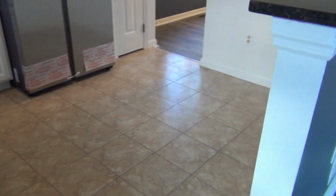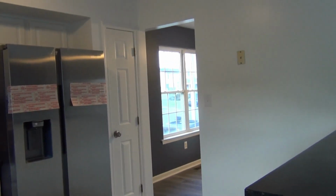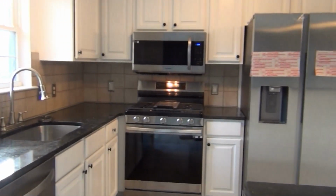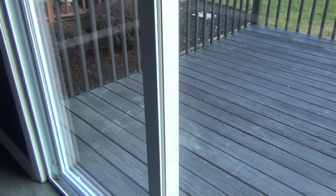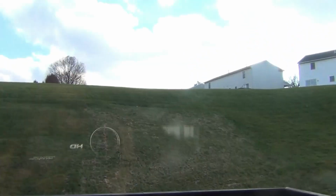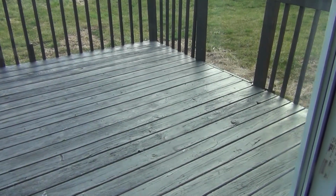Kept the original tile floor. The original tile actually was not in bad shape, so it gave a blend, and the tile backsplash we kept too. Was a blend between the new and the old. Of course, that's what you do when you're trying to save money and still have a good flip. We ended up selling this for $300,000.